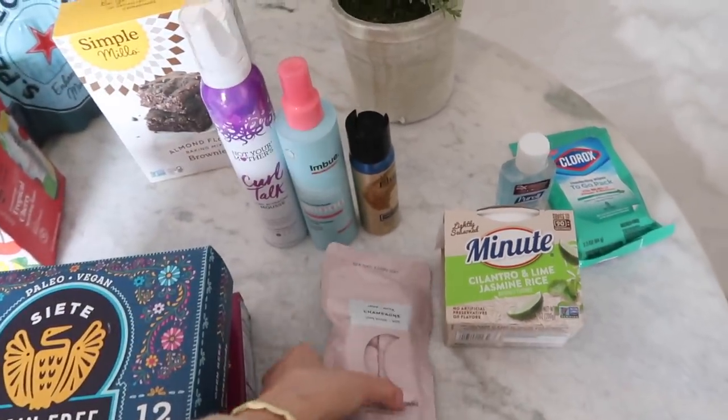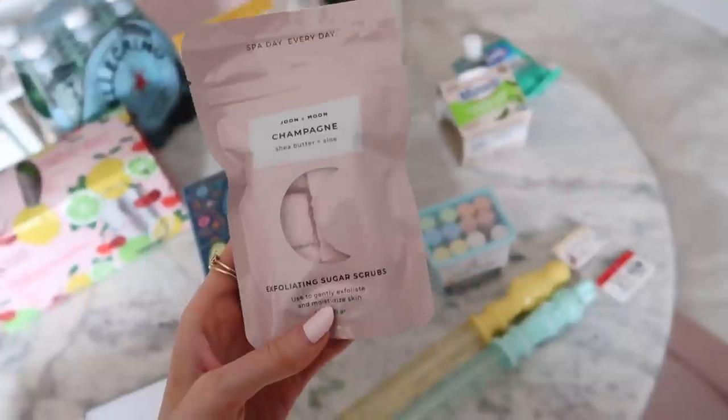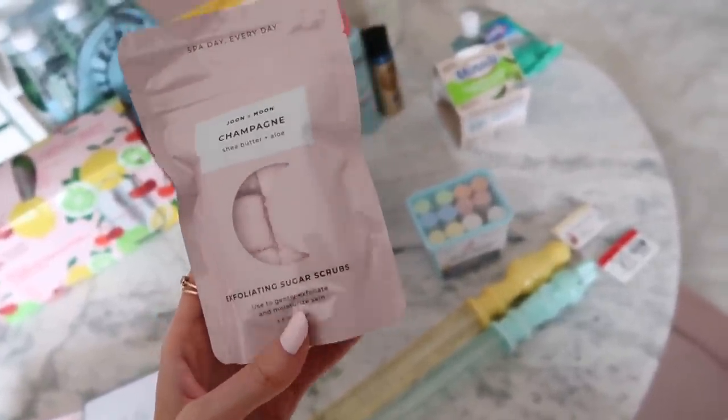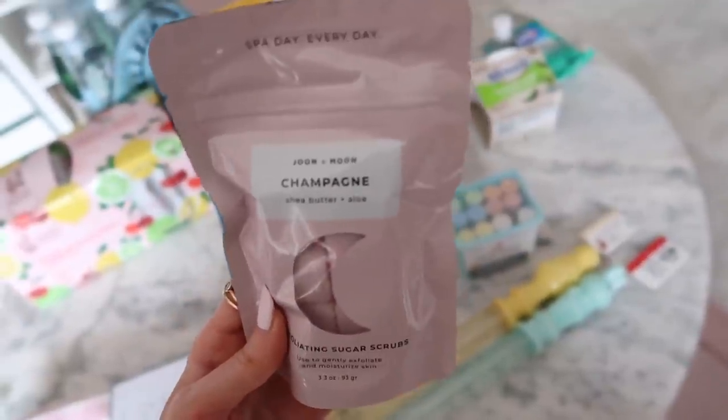And then I also got, I thought this was so cute, I think the brand was Harper and Ari. But I thought I'd try these out. It's exfoliating sugar cubes. You just use them on any rough areas. I like to do little pedicures. They have shea butter and aloe in them.